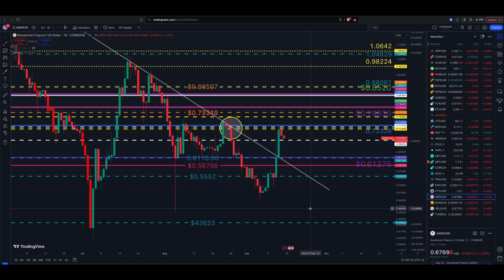The 15th of September, we're taking a look at the Aerodrome Finance US dollar daily chart. Coinbase is where the price data is coming from here. So it's Sunday morning. We're looking at Aerodrome, what's been going on this weekend. Had a pretty good video update yesterday, pretty long video update for those that checked that out. We'll do a quick recap here this morning. Things are a little quieter this weekend than they were at the end of the week.